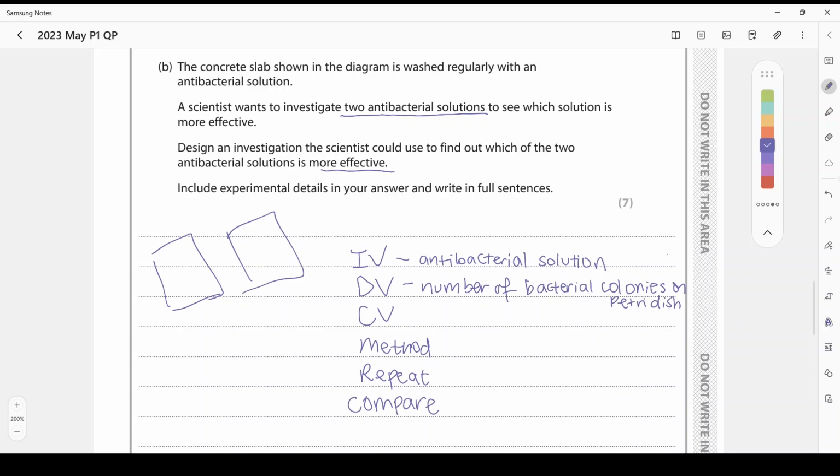What are some things that you want to keep constant because that would affect the results of your experiment? So one thing is you want to make sure that the concentration of the antibacterial solutions are the same, right? It wouldn't be fair if one is more concentrated than the other. Another thing that you want to keep constant is the volume of the antibacterial solutions, right? It wouldn't be fair if you washed one concrete slab with more volume of antibacterial solution than the other.